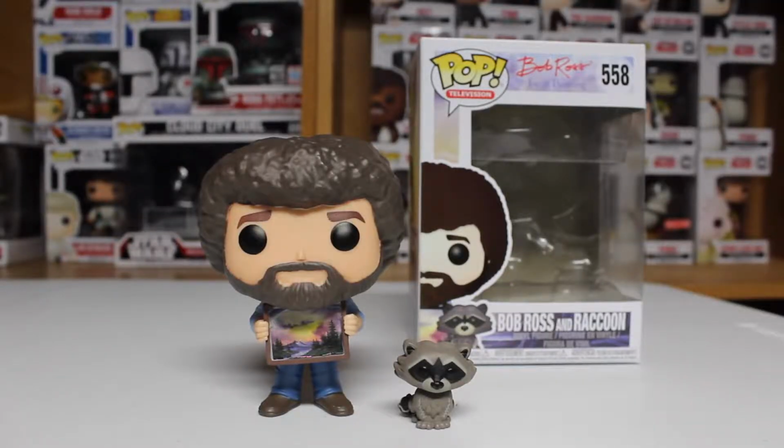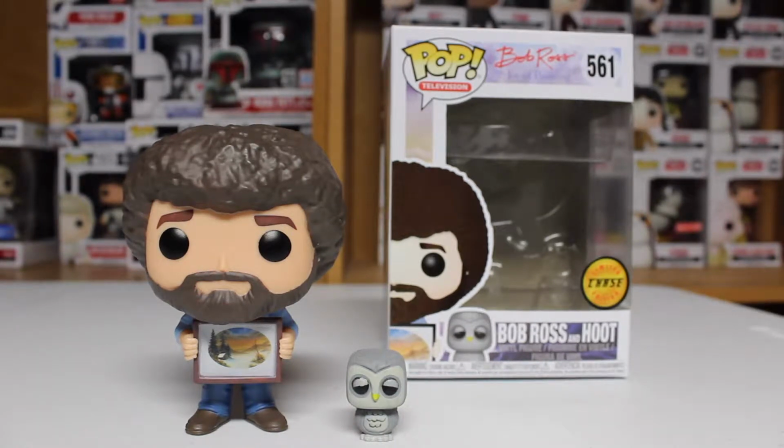I have the standard and flocked version of Bob, but they came out with the next wave of these. And each one of this style of Bob Ross Pop features a different painting in his hands that he's holding, so I'm really excited to have these for the collection. Big Apple Collectibles, a huge shout out to them for the affordable price. Quick shipping, the boxes came in fantastic condition, these pops just look great.